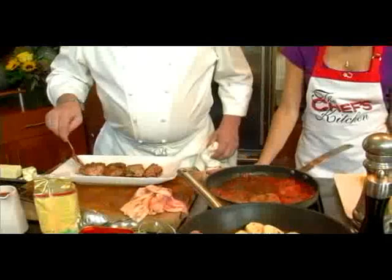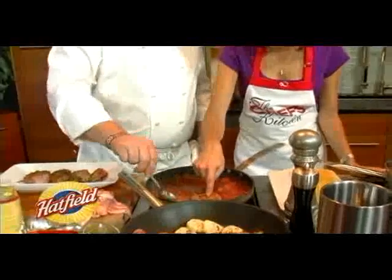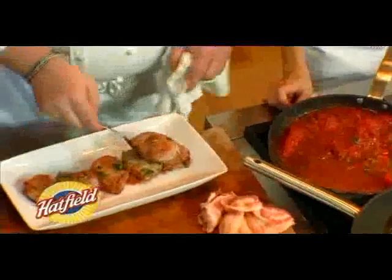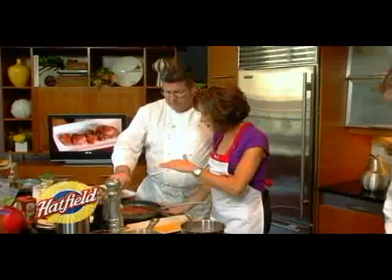Now you know it's done. Why do you know it's done? Well, we're going to put this in the oven for a little bit, but you can feel it by touching it. It gives a little bit, medium rare, not too much. But by the time we finish this off, it's going to be perfect. So our pork has one side cooking nicely, and you're going to end up flipping that over.